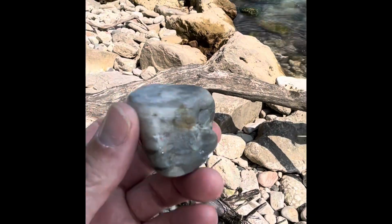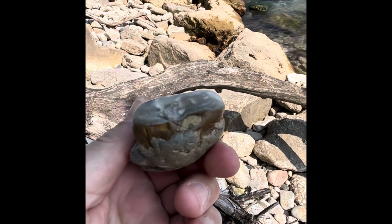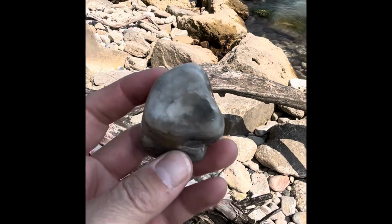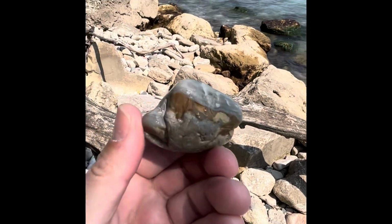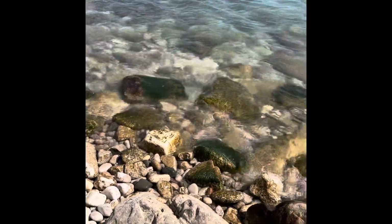So yeah, super nice first find. Nice flat. Got some good layers, some mudstone. It's a good one, good cutter. So let's keep going. Alright guys, I've only walked about 100 feet, and you can tell nobody's been down this way. This stuff that I've already found has kind of been sitting right on the top.